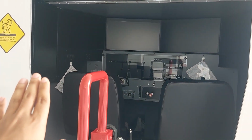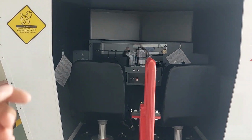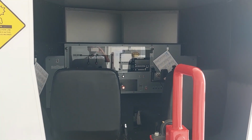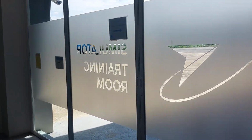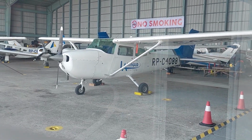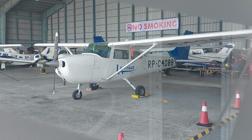So, ginagamit namin to before we go into in-flight training. So, we do first simulator, especially kapag private pilot. They have to undergo a 5-hour simulator first before they can go to in-flight training. So, pero hindi tayo mag-focus dito. We're going to focus on our Cessna. So, as you can see right there is RPC 4088. I'll show you what's inside RPC 4088 later.